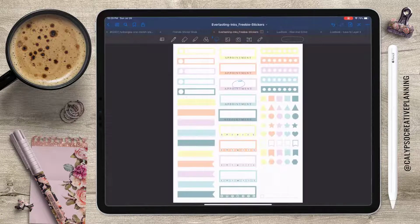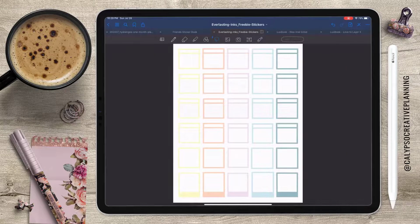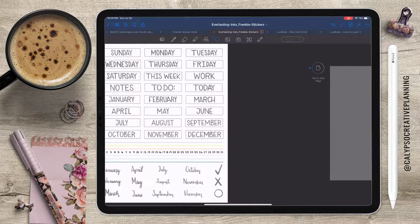This is a sticker set from Everlasting Inks. This was a freebie set. I don't think that they even have a shop anymore. I haven't been able to find them, so I don't think they're still doing it, but it was a really cute set. I still have it.